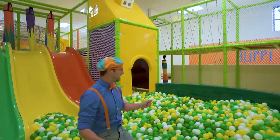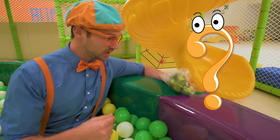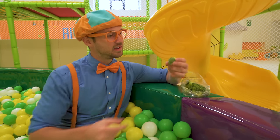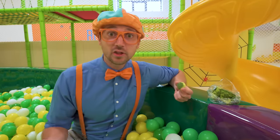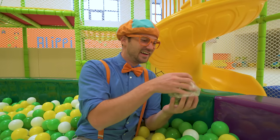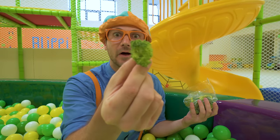Whoa! Look over here. What is this? Huh, interesting. It's the same color as this ball, green. Oh, yeah. It's a piece of broccoli. Hey, why don't we learn about vegetables today? Yeah, broccoli is a vegetable. Check it out. It looks so silly. Look, it has a little stem on the bottom, and then it's kind of like hair on top.